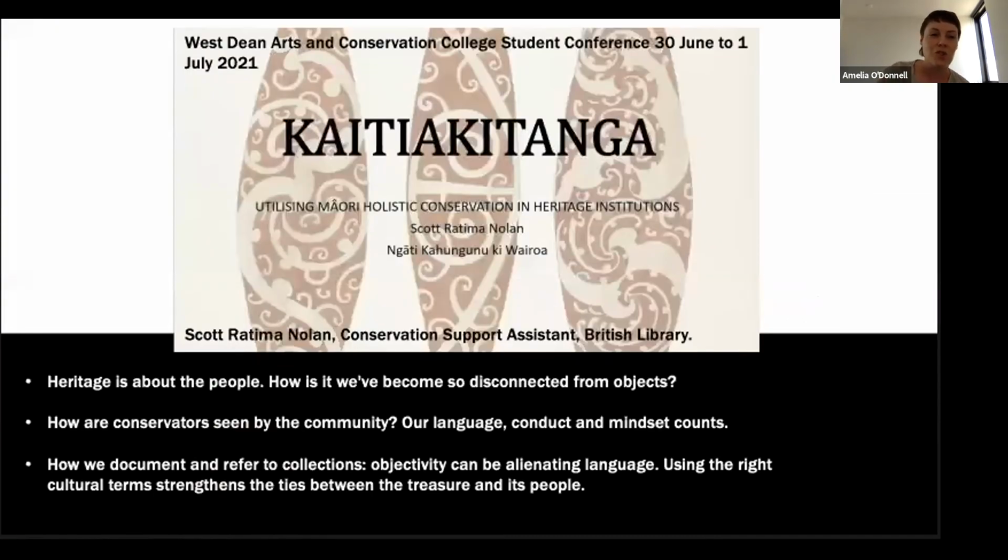I also watched a talk by Scott Rudderman-Nolan at the Western Arts and Conservation College Student Conference. And he talked about Kaitiakitanga, which is an idea of holistic care for collections that draws on Maori specialist knowledge. So he's talking about some key points, which are heritage is about the people. And he asks, how is it that we've become so disconnected from objects?